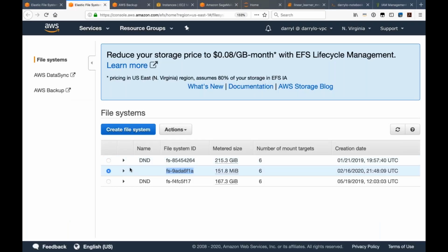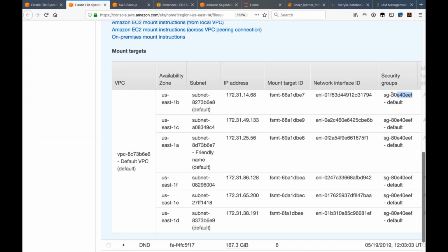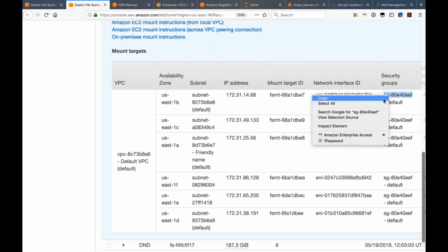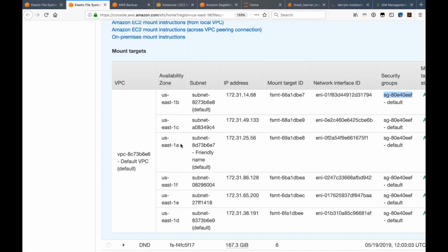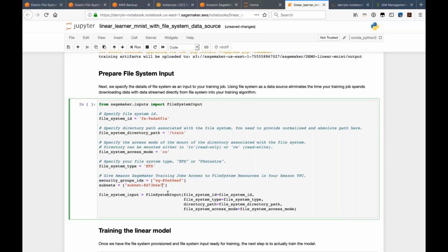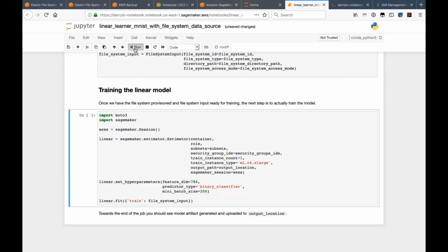I'm going to use the security group that's associated with my file system. I'll go ahead and grab the security group ID. We also need to put in a subnet, and we'll go ahead and use the subnet ID of our US East 1A subnet. With that created, we'll go ahead and run that. Next, we're going to kick off our training model. So we'll go ahead and start that.